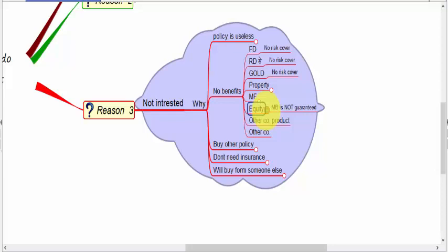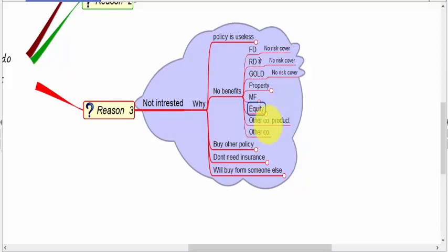Moreover, you cannot ask your daughter, "Beta, I will marry you next year when the market is on top." You cannot do it. Other companies' products, sir, all the companies offer a similar type of product because they are approved by IRDA. There is not much difference.